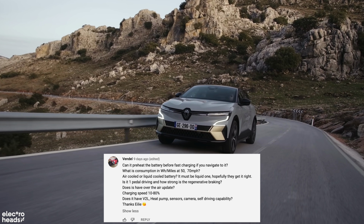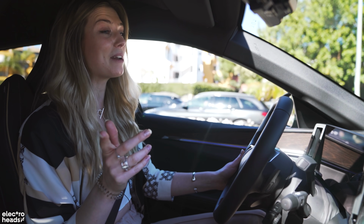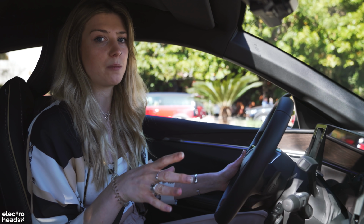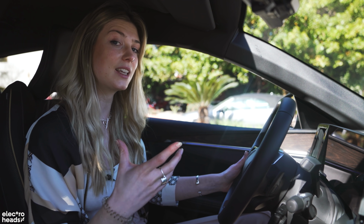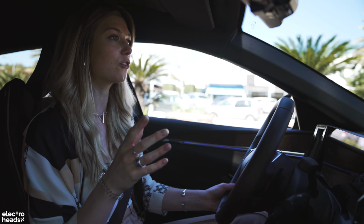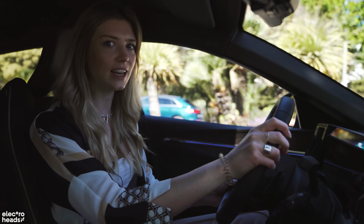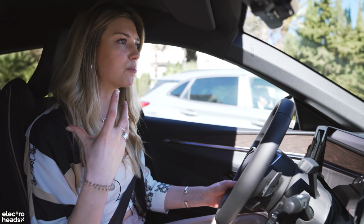A lot of you were asking, including Vendel, whether or not this car has a heat pump. Well, you'll be pleased to know it certainly does. It's a new generation of heat pump, which improves the battery's performance by 30% compared to the Zoe, which is fantastic. Another big one in the comments section was whether or not this has a cooling system. Yes, it does, and it is liquid, you'll be pleased to hear, which improves the powertrain and battery performance.